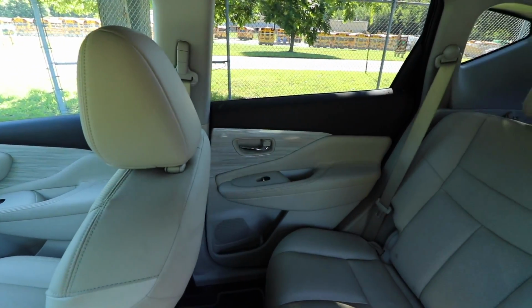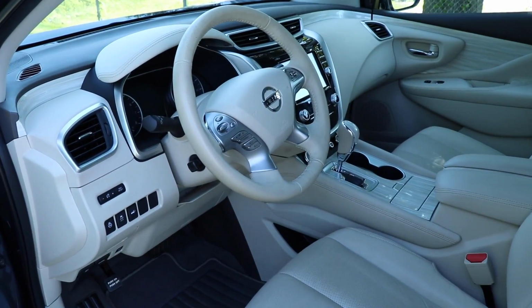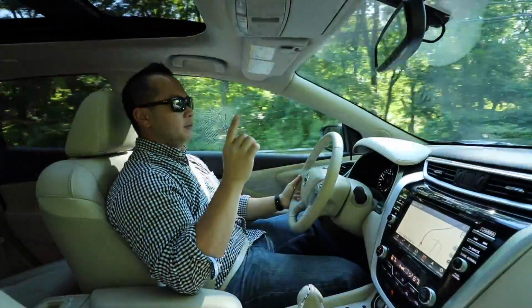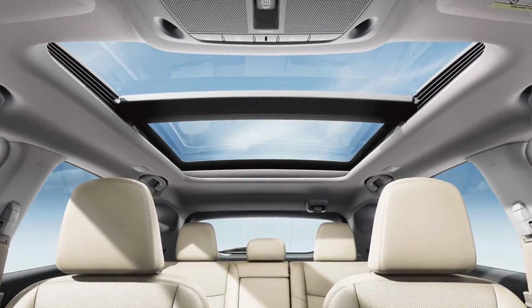Of course, with the heated seats, you also need heated steering wheels. So there's a button here by your left knee, just press that and immediately your steering wheel heats up. If you look up here, you have the power moonroof. The cover slides all the way back to the second row so your passengers can get some more sunlight.